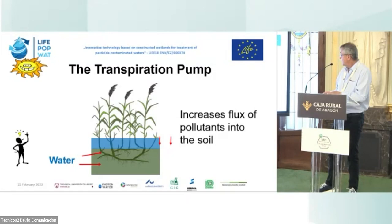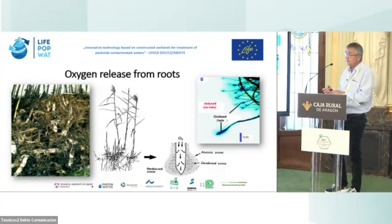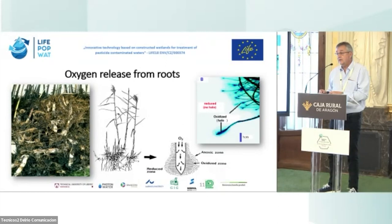But one of the most important phenomena or processes that happen is the oxygen release from the roots. These plants are able to take air from the atmosphere, transfer it to the roots, and release it. Here, what we see is a very simple experiment where we get a gel with methylene blue. We remove all the oxygen, and then we set up a plant. After a while, all these halos, these blue parts, show that there is oxygen transport.